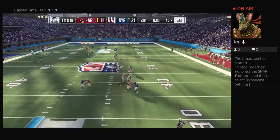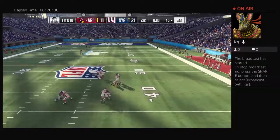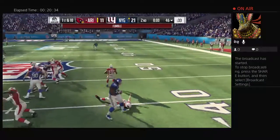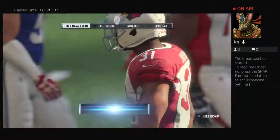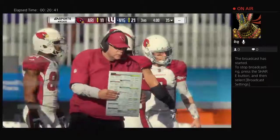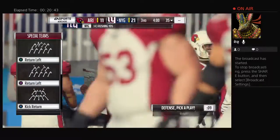Final play of the half. It's Palmer. Flush to his right. Palmer's hit. Fumble. He loses the football. So we've come upon halftime in the big one. So the halftime show of the Super Bowl abbreviated. Ready to go for the second half.